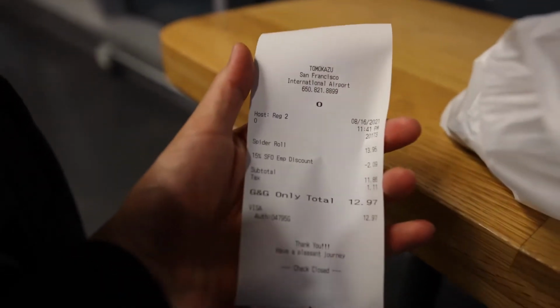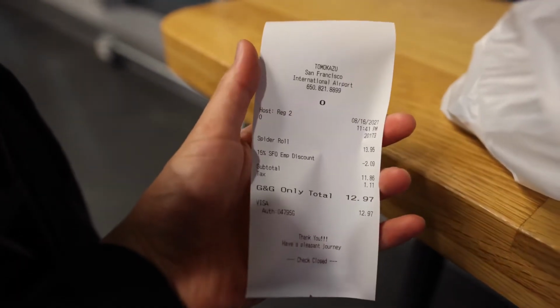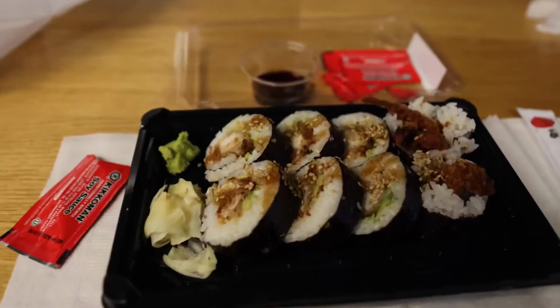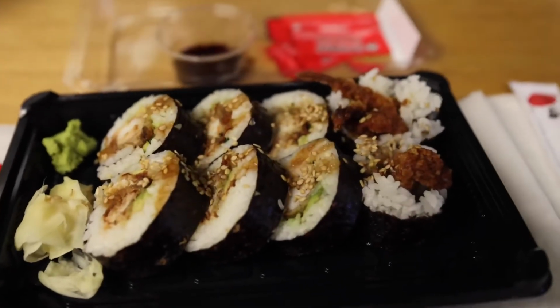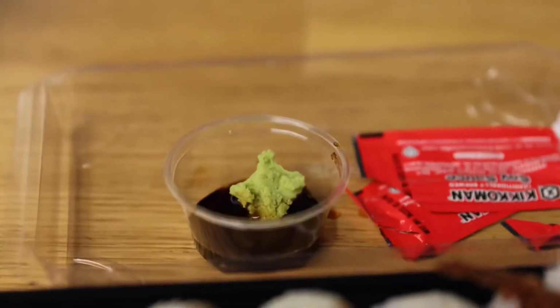Wipe up the surface a little bit and eat. Feel safe. Better safe than sorry. It's just quite dirty. Employee discount, 15% off. It's pretty nice. So this is what it looks like. It's really not bad at all. And there's even all the wasabi. Love wasabi.